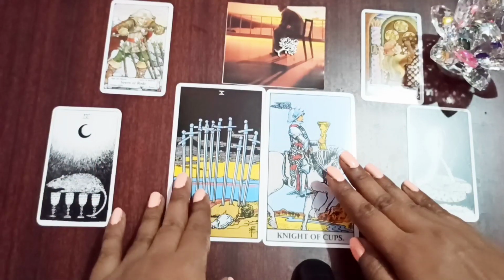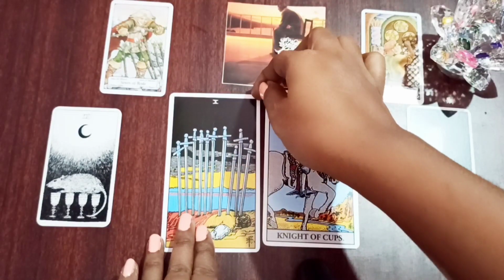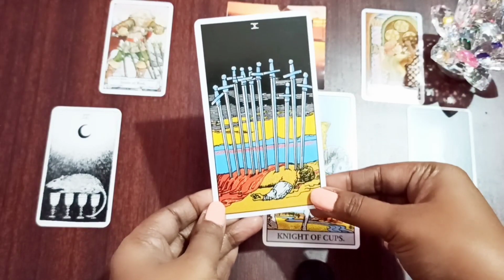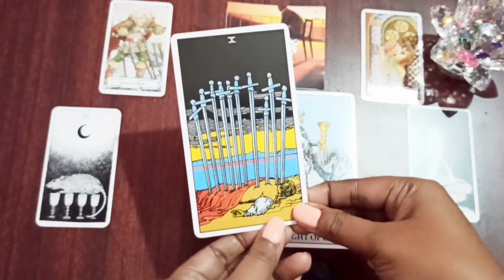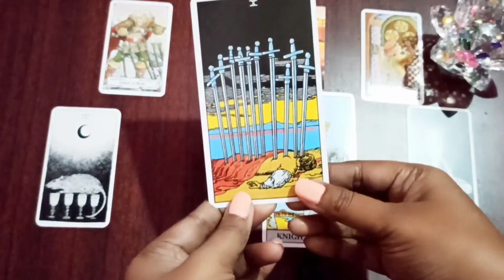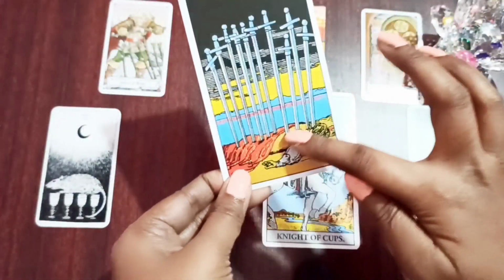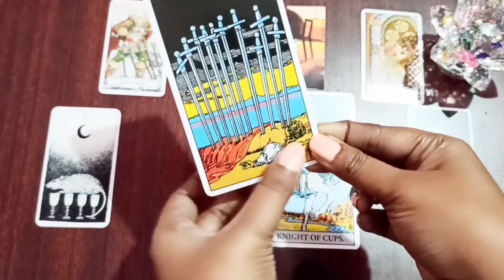Hello, pile number 2. So whoever has selected pile number 2, these are your cards. So to start with, see the first card. This is the card of 10 of swords. You can see how many swords are there. 1 2 3 4 5 6 7 8 9 10. 10 swords are there, and here this person is not able to move because of this 10 swords here that is above him, you can see.